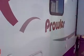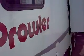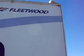Taking a look on every side, it is absolutely gorgeous. If I were to tell you this was a brand new unit, without taking a look at the year that it was manufactured on the sticker, there's no way you would know that this was not brand new. I mean, it has been taken that well care of. Every single square inch of this thing is just beautiful.